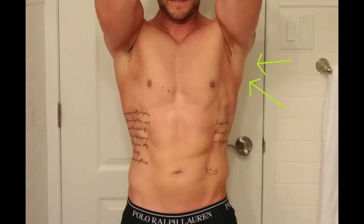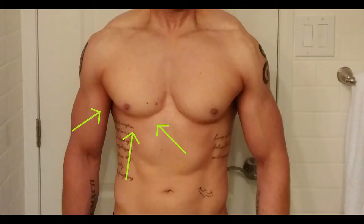So for me, I have a few different symmetry issues. One is my left lat, which I have been trying to work on. I've been making a little bit of progress on it. The one that I'm having a lot of trouble with is my right pec. So I am not sure if it's just my range of motion, what I'm doing.